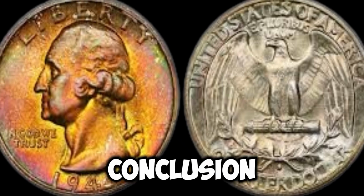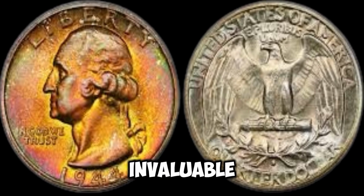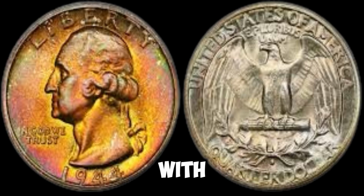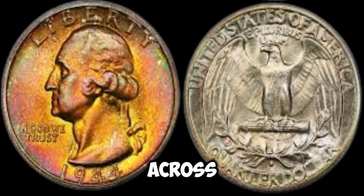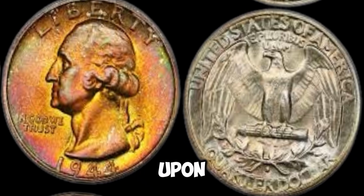In conclusion, the 1944D/S Washington quarter dollar is a rare and valuable coin that holds a special place in the world of numismatics. With a potential worth of $1.4 million, this coin is a true treasure for any collector lucky enough to come across it. So keep your eyes peeled, you never know when you might stumble upon a hidden gem in your coin collection.